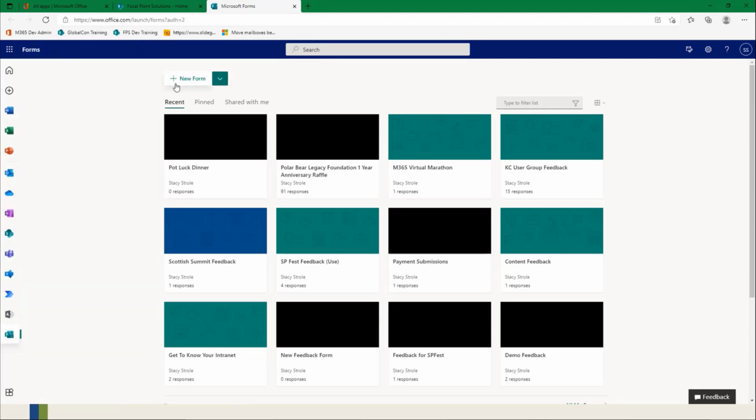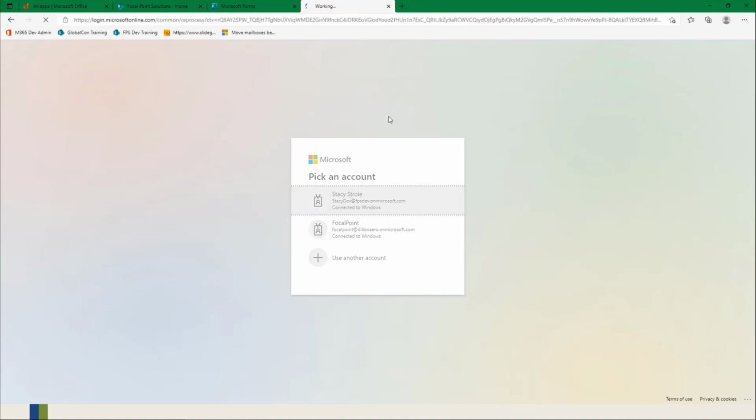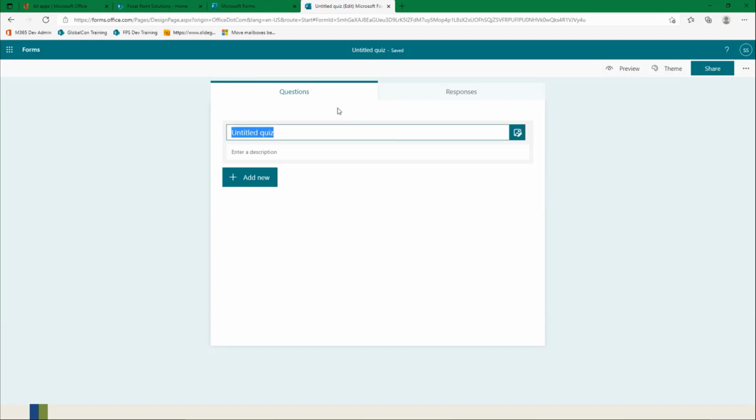From Microsoft Forms, notice here you can instantly just hit new form, but in the drop down you can do a quiz. I'm actually going to go through quizzes first because Forms is going to take us into something else. For quizzes, you can start here. The cool thing is you can also do a little bit of branding as you need or want to, and you can really customize them.